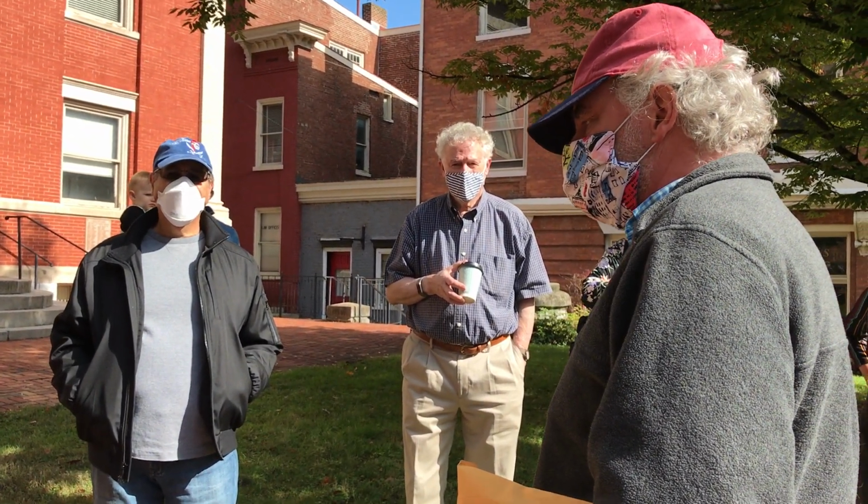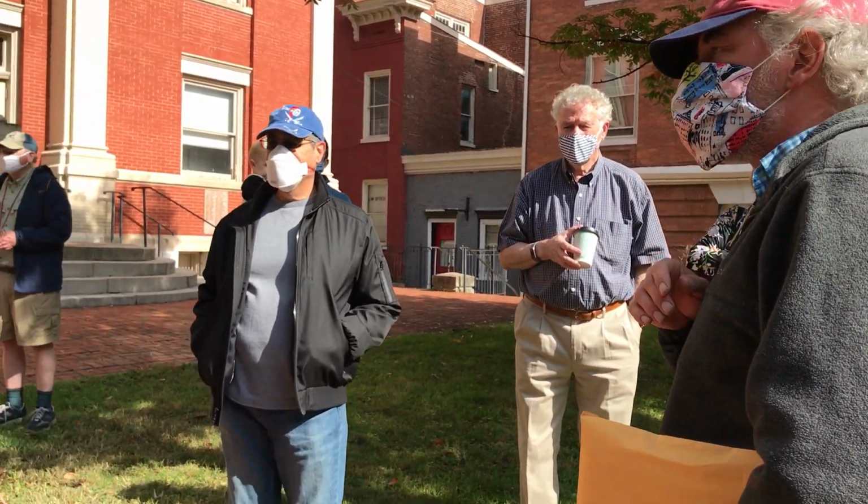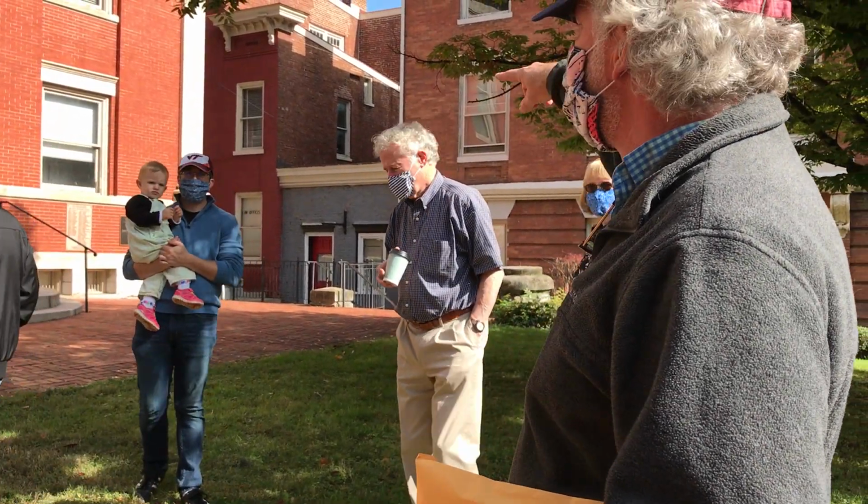Hand-installed foundations. Could we move away from the street to ask questions? It's a little hard to hear. Okay, so let's walk around and go through Lloyd's.